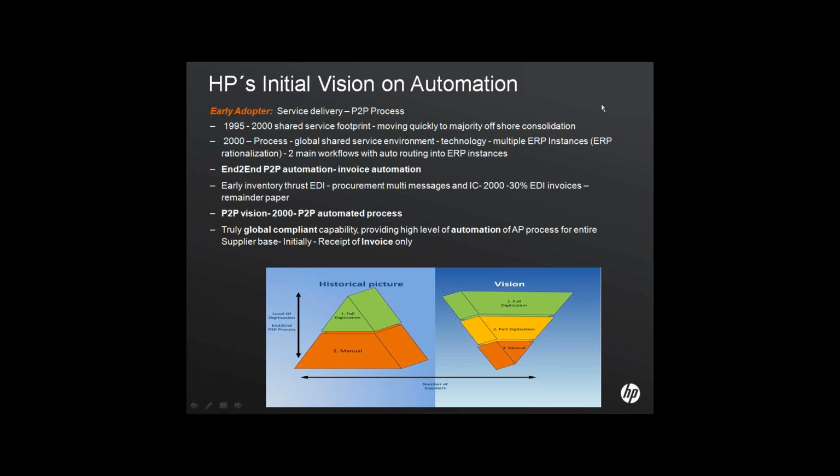So back in 2000, we were already up to 30% of our overall invoices coming through as point-to-point EDI solutions. We also at that stage had already defined and created two main workflow solutions. They were HP in-house built workflow solutions, for which we had created auto routing and auto copying of that invoice data from our workflows into the necessary ERP instances. And back then, as mentioned, the focus had already been on maximizing the level of invoices being received via EDI.